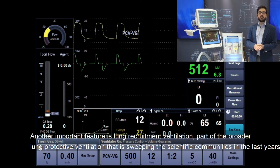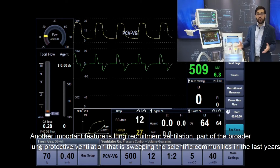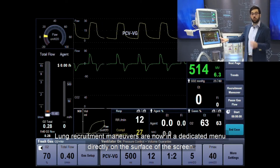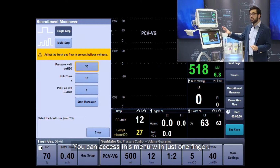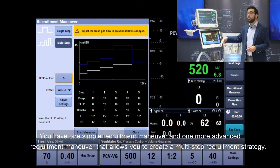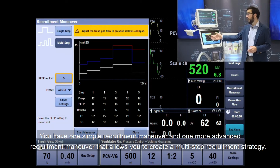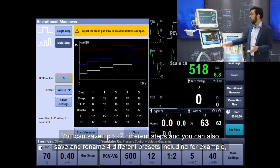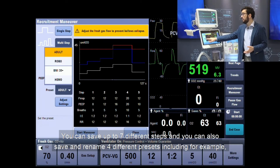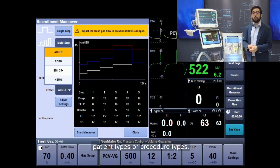Another important feature is lung recruitment ventilation, part of the broader lung protective ventilation that is sweeping the scientific communities in the last years. Lung recruitment maneuvers are now in a dedicated menu directly on the surface of the screen. You can access this menu with just one finger. You have one simple recruitment maneuver and one more advanced recruitment maneuver that allows you to create a multi-step recruitment strategy. You can save up to 7 different steps, and you can also save and rename 4 different presets, including, for example, patient types or procedure types.